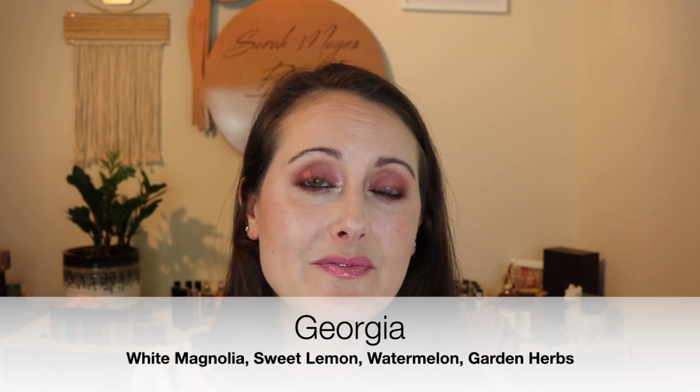Okay, next we have Georgia, and this one just sounded amazing. It's like magnolia and lemon, and this one is so good. This one also reminded me of something. I just cannot put my finger on it. This is beautiful though. It's magnolia and lemon. It's also got herbs in it, and you really get the freshness from the herbs. You almost get this beautiful kind of green grass vibe, but it's sweet. You get that beautiful citrusy magnolia and the lemon.